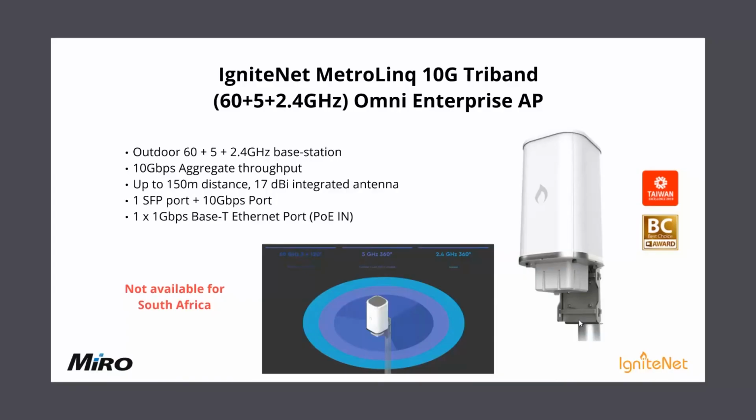Okay, so let's look at the point-to-multipoint solutions. Once again, it's not for the South African market. It's only for markets that support point-to-multipoint 60 gigahertz. But nevertheless, let's look at the features of this very powerful MetroLink 10 gig Triband radio. It's an Omni enterprise access point. It supports 60 gigahertz, 5 gigahertz, and 2.4 gigahertz base station. That's pretty intense. It has a 10 gigabits per second aggregate throughput, so that's very high.